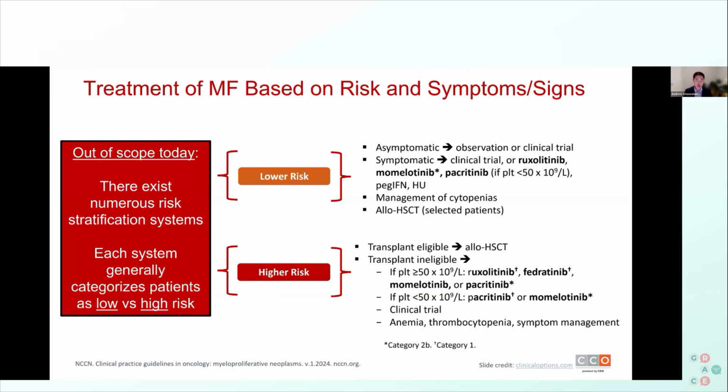We can risk stratify generally into lower risk and higher risk patients, and therefore we can think about how we treat the patients. Now, one specific point that warrants calling out is that these JAK inhibitors are very, very good at shrinking patients' spleens and reducing their symptoms. But soberingly, they don't change the big picture. They don't really delay the progression to acute myeloid leukemia, and that would have happened regardless of whether we started a JAK inhibitor or not.